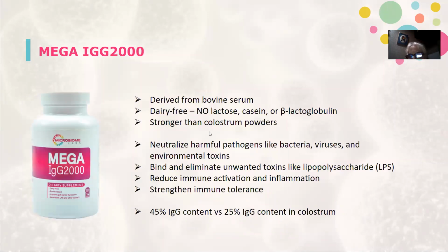And this is the concentrated immunoglobulin. This is serum derived, so it doesn't have any issues from milk components, so dairy-free, lactose-free, and so forth. It neutralizes pathogens such as bacteria, viruses, and environmental toxins. And that's what we use it for, to help bind up or neutralize the lipopolysaccharide that's released when you're trying to shift the populations in the microbiome.